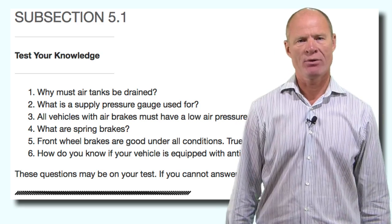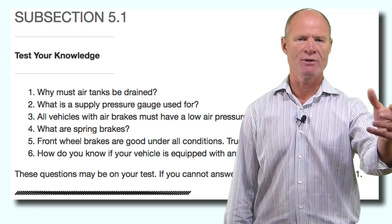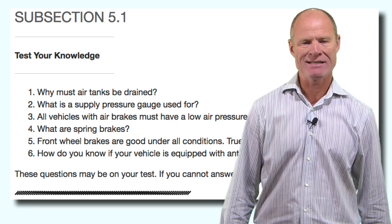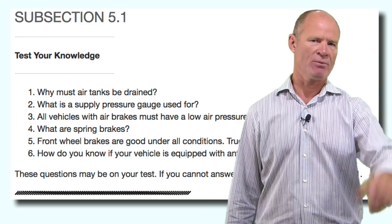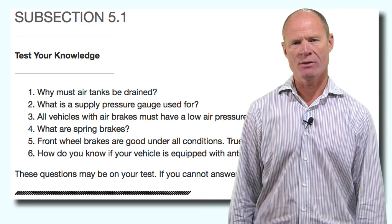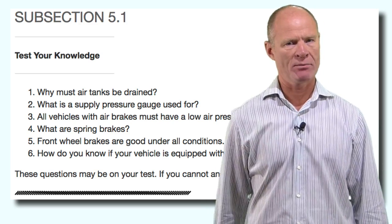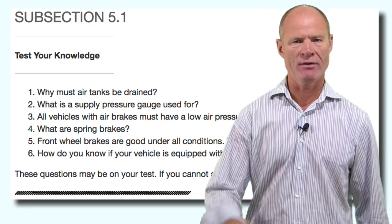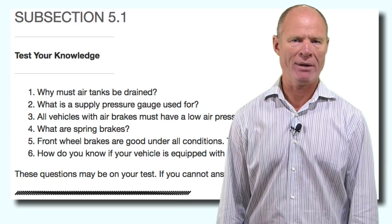What is the supply pressure gauge used for? The supply pressure gauge is to tell you how much pressure is in the system. Question on the test, what do the supply pressure gauges tell you? They tell you how much pressure you have available for a service brake application. For example, if you have 40 pounds in the tank, the maximum brake application you can make is 40 pounds. If you have 100 pounds in the tank, the maximum brake application you can make is 100 pounds.